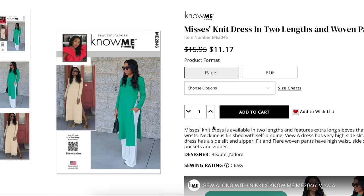Mrs. Knit Dress is available in two lengths and features extra long sleeves that gather at the wrist. Neckline is finished with self-binding. View A dress has a very high slit. View B dress has a side slit and zipper. Fit and flare woven pants. Fit and flare pants have a high waist, side seam pockets, and zipper.